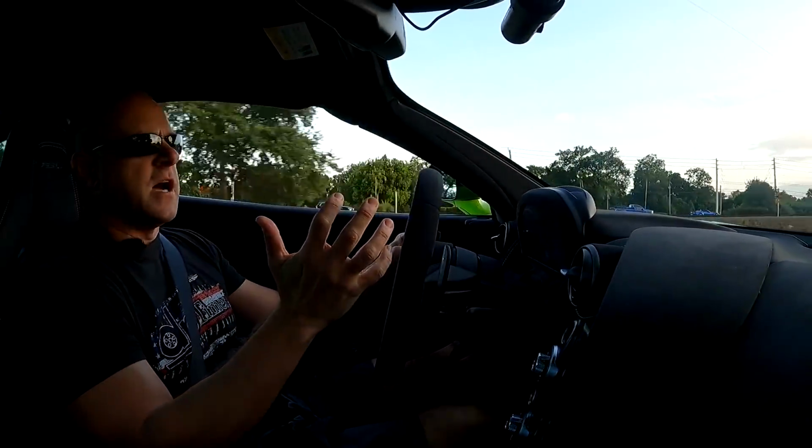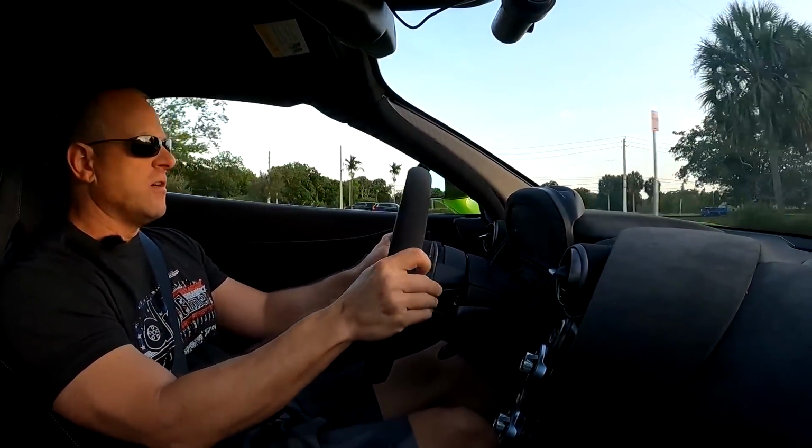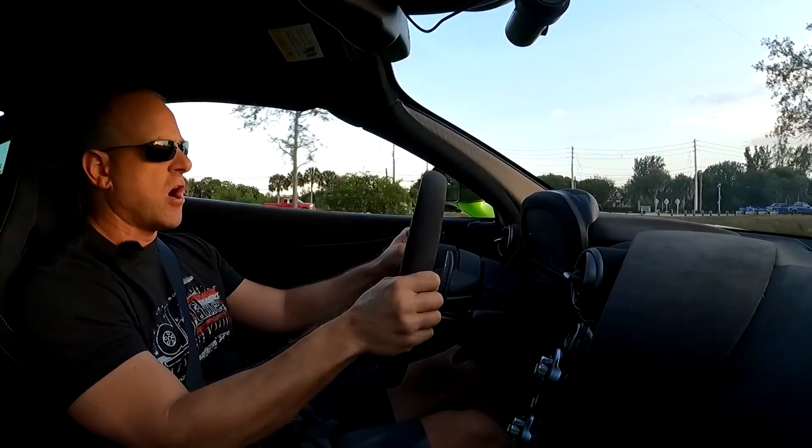The boost just comes on a lot quicker because the gears are shorter. There could be some other differences. Obviously it has more power, so it's going to come on stronger.